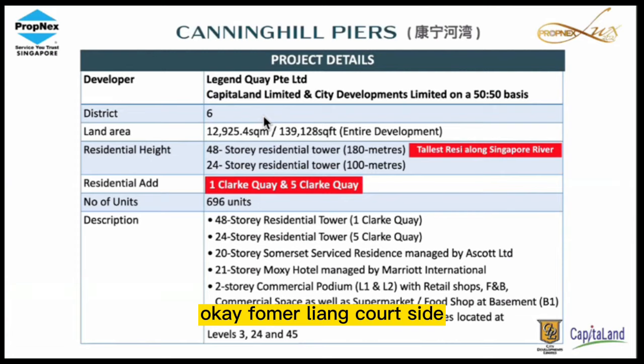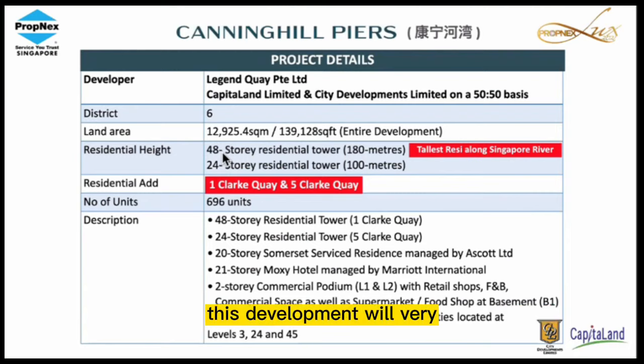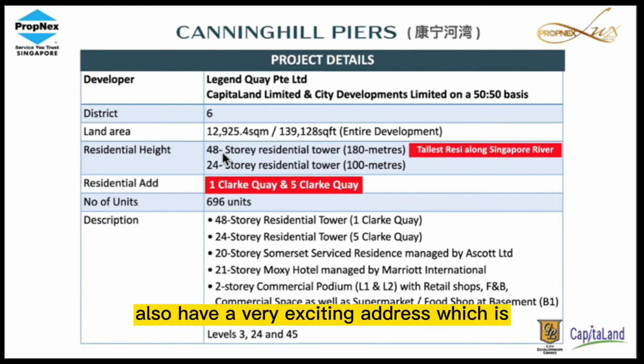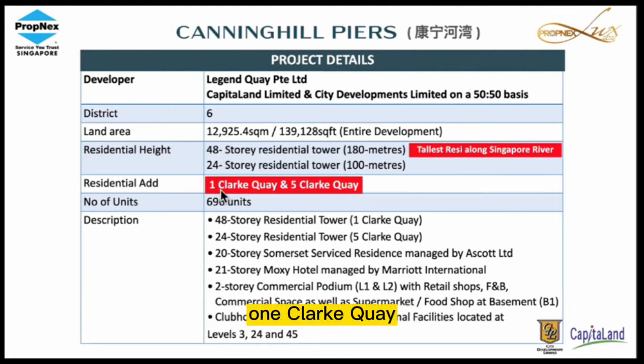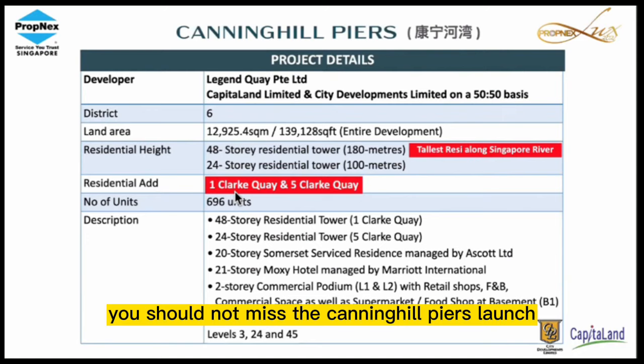Okay, the former Liang Court site, we sit in District 6, and this place is going to have four exciting towers. Two of them are residential towers, one being 24-storey and the other 48-storey. The 48-storey one will be the tallest residential tower along Singapore River. And what more, everyone, this development will also have a very exciting address, which is 1 Clarke Quay. So if any one of you would like to enjoy a property that has a very well-recognized address as number 1 Clarke Quay, you should not miss the Canninghill Piers launch.